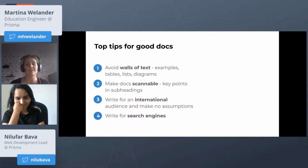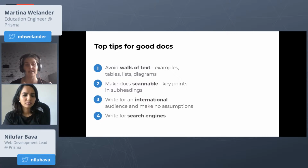The second related point is to make your docs scannable. And that means separating the key points out into headings so that you can link to them. And if I scan through the doc in 10 seconds, I can quickly answer, is this document going to answer my question and make my day today? Write for an international audience and make no assumptions. So you can probably make the assumption that people are familiar with TypeScript and maybe a little bit databases, but try to pitch everything at a level where a seasoned individual knows how to skip through it and someone who's just starting out gets help.